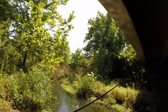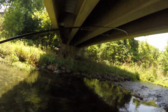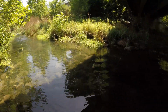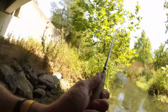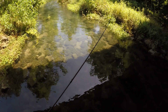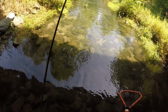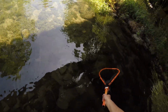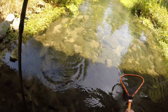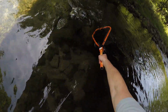The brookie of a lifetime that came out to play when I threw this hopper dropper. He came up to hit the dropper and settled for the... Let me get this on the head mount real quick and then get the net ready. Oh, he did not like that. This guy is an absolute tank. If this is a native brookie, this guy is a monster. Oh, come on, bud. Come on, bud. This guy is an absolute behemoth.